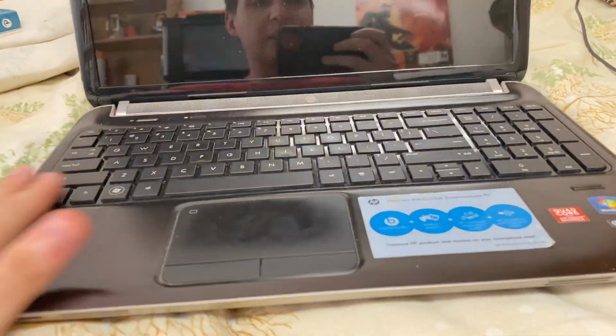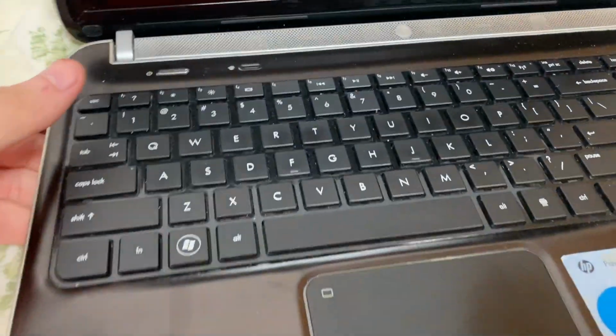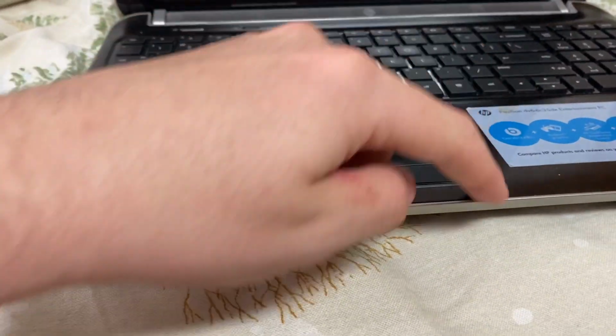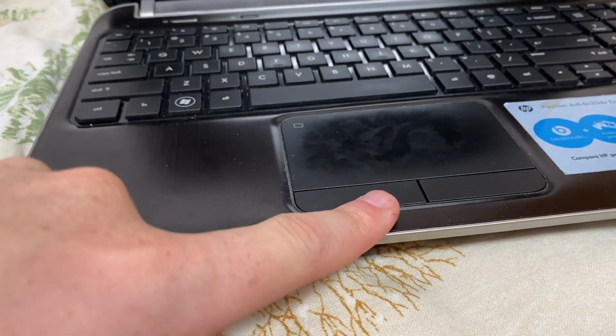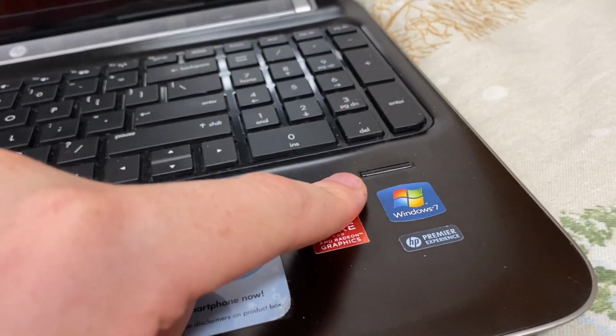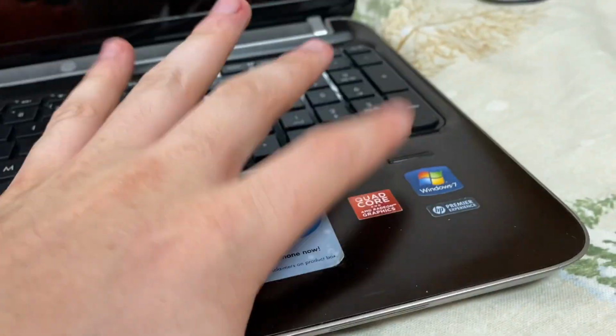So here's the inside of the machine, and as you can see, it looks like pretty much any other DV6 from the era, except that this one has a light up ring around the trackpad, which you'll see when we turn this on. This also has a fingerprint reader over here. I forget exactly what HP calls it. Oh, it's right here on the sticker. I'm blind. HP Simple Pass. That's what they called this fingerprint reader.